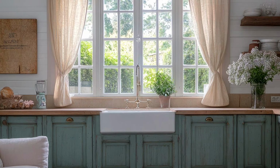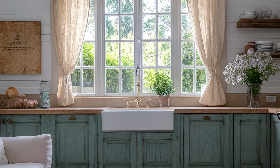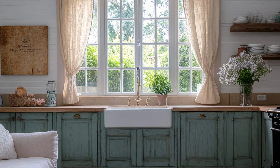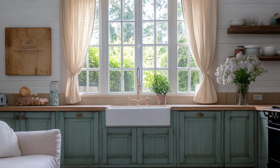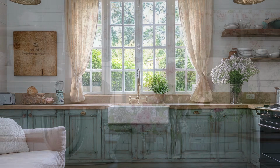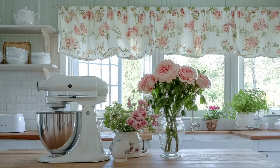If you're looking for a simple yet elegant way to introduce a Grandmillennial touch into your kitchen, consider lace curtains with a soft, flowing drape. They evoke the warmth of family gatherings and create a space that's inviting for both daily meals and special occasions.